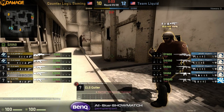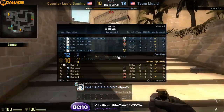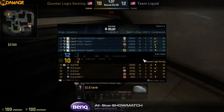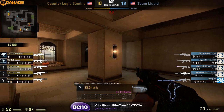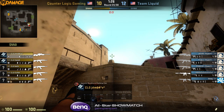We're still waiting for their first terrorist round on the second half. Now 21 frags for Fugly, 19 for Nitro, 21 for FNS, and 17 for Hayes. The terrorists are on a full buy right now. JDM with the AWP. Let's see where he goes.